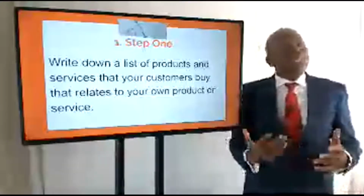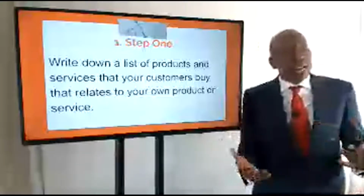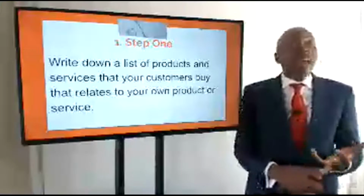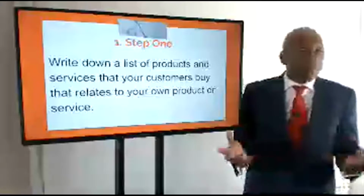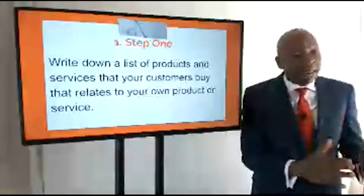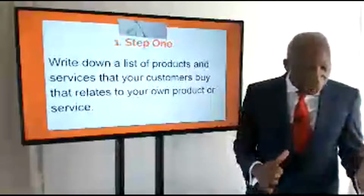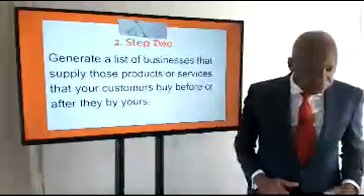Let's say you sell computer software training. You deliver software training to organizations. Well, what else do they buy? I'll tell you what they buy. They buy the hardware and they buy the software. There are people who sell software, and people who just sell hardware computers, or you might find people who sell both. But what you're doing is delivering training. Now, you make a list of products and services that your customers buy that relate to your own products and services. Very important.